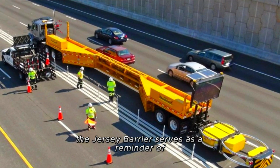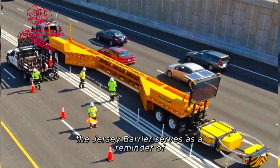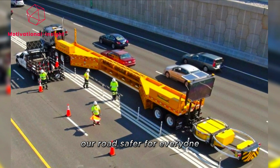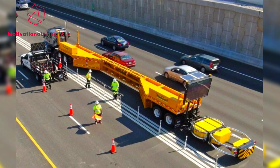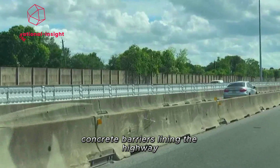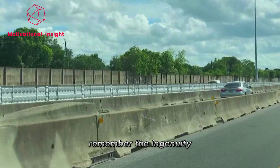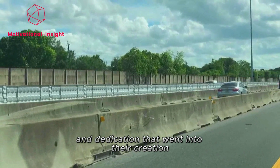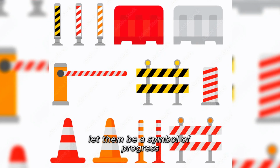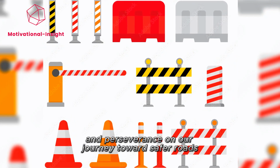The legacy of the Jersey barrier serves as a reminder of the power of innovation and collaboration in creating solutions that make our roads safer for everyone. So, the next time you see those concrete barriers lining the highway, remember the ingenuity and dedication that went into their creation. Let them be a symbol of progress and perseverance on our journey towards safer roads.